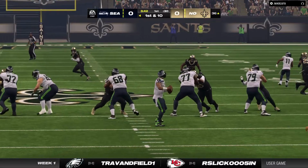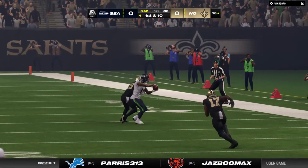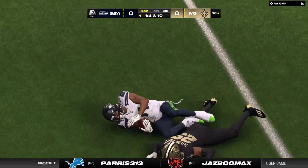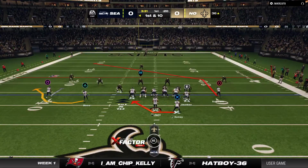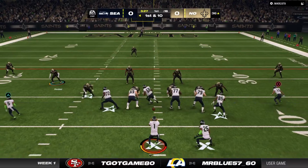But one of the ways the quarterbacks keep all the receivers alive in a play: never lock in on any one guy. Make sure you keep your eyes moving, scan the field. And here he finds the open guy for a nice pickup. So in Saints territory now. Here's 1st and 10 at the 36.